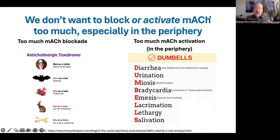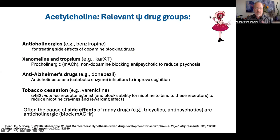Now, I'm setting this all up for you to understand why this medication is so intriguing, because by combining two medications, one being a procholinergic agent and the other being an anticholinergic agent, we can mediate some of these issues. Some of the meds that we already use that act on acetylcholine include anticholinergic medications like benztropine or Cogentin. Obviously, I'm talking about xanomeline and trospium here, but also the anti-Alzheimer's drugs, like donepezil, which is an anticholinesterase.